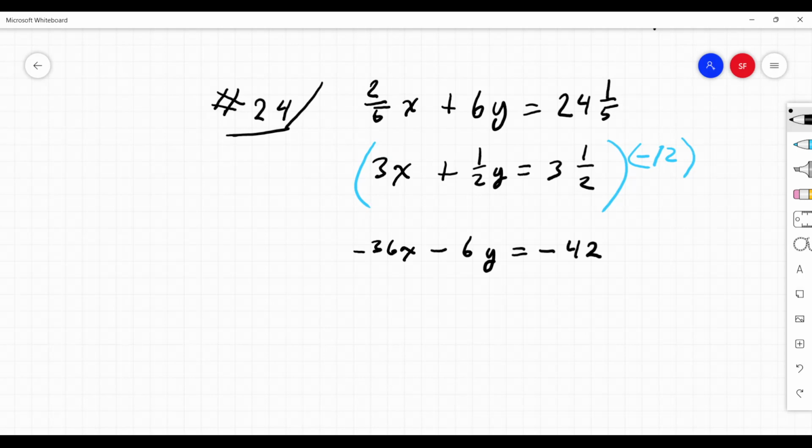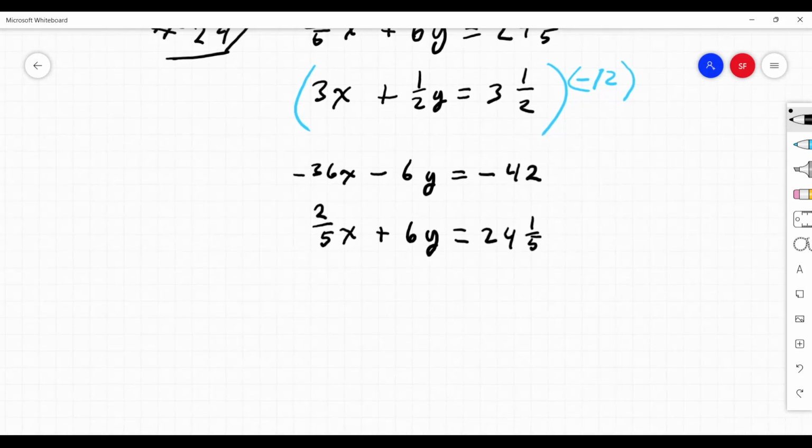Now what? Cancel out the 6 negative. Wait, but we have to do something with the top one. We have to rewrite it. Okay. 2/5 x plus 6y equals 24 and 1/5. Now what? Does it make a difference which one goes on the top or bottom? Nope.